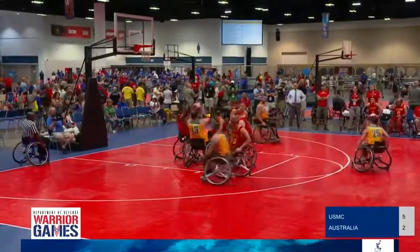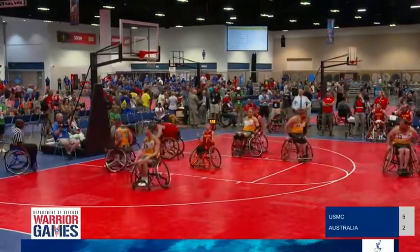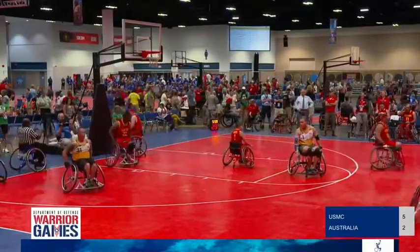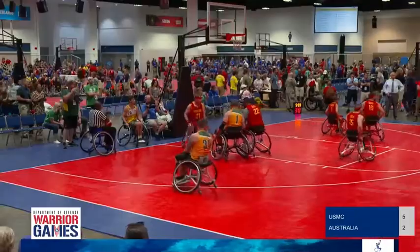Number 13 in the paint, looks for the shot, thinks otherwise. Hardman looks for another shot. This time no good. Jimenez just loses it off his fingertips. The ball ends up hitting his foot plate and going out of bounds. Aussies will retain possession.